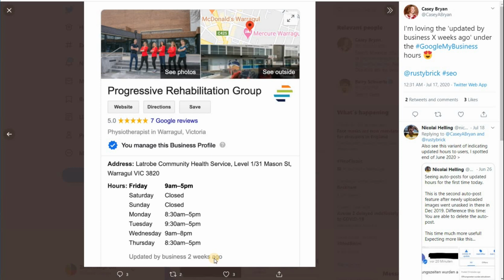But I think this will be useful, because if you notice that someone's business hours were updated 4 years ago, you're unlikely to trust them. You're probably still going to want to know, even if they're in business. Certainly since COVID has come along, people are not always able to trust what the hours say here. So this is a really interesting one that will develop.